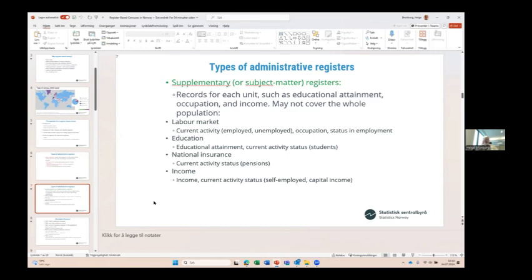We also have an income and wealth register where the data is collected from tax forms.